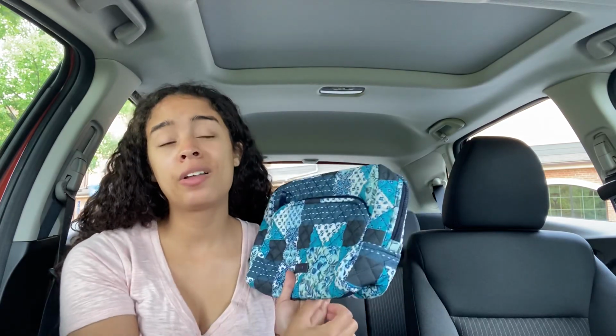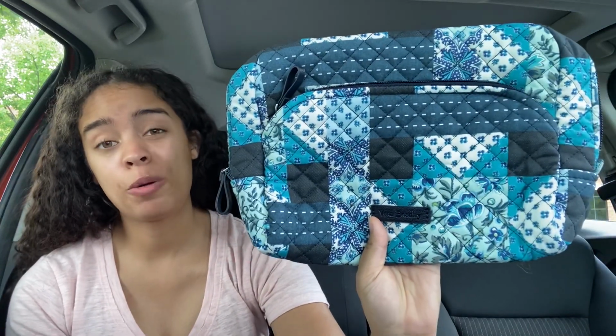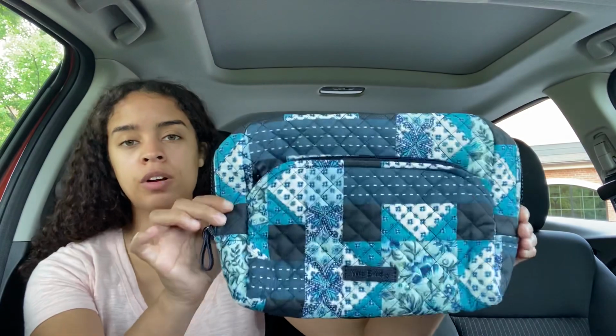So I kind of just put it in the back of my mind for a while and had a little bit of regret for not getting it right away. But I ended up calling the store and I got it for an even better price. I got it for 30% off the original retail price. Something interesting about this Large Cosmetic in the limited edition pattern Cloud Vine Patchwork is that it is bigger than the regular signature store Large Cosmetics.